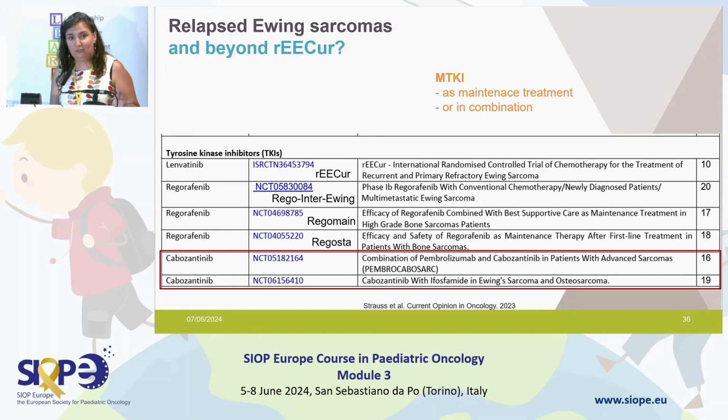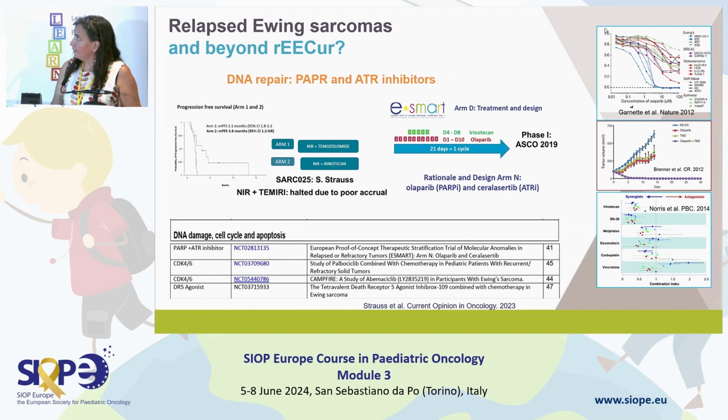At the end, what was the most efficient up to now was the multi-target drugs, and they have been used alone, and now they are being tried in combination, either with immunotherapy like anti-PD-1 inhibitors or with chemotherapy such as ifosfamide here. The PARP inhibitors, or DNA repair in general, and PARP inhibitors in particular: Ewing sarcoma was shown in vitro and in vivo to be very sensitive to that kind of drug, especially when you associate them with temozolomide or irinotecan. Again, a long trial that has been stopped because the accrual was poor. The only trial that recruited was the ESMART trial, which was not specific to Ewing sarcomas, where some responses have been seen, but for the moment, due to the toxicity of the combination, this has not been introduced in first-line treatment.